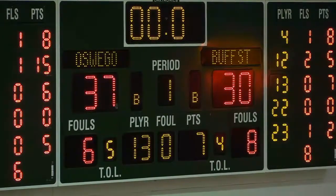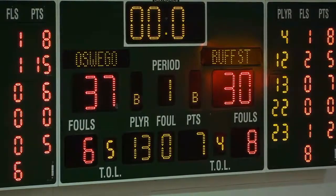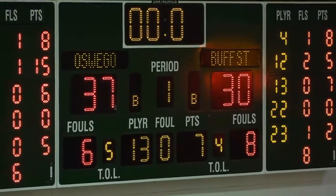And, I mean, when you look at the field goal numbers, both teams have made similar amounts of shots, but Oswego shooting almost 50% from the field, and they've limited Buffalo State below 40%. And as I mentioned earlier, Buffalo State's only shot below 40% 3 times this season, and in all 3 games they've lost. So if Oswego can continue this level of defense moving forward, they have a real chance here at coasting right to the end of this game, holding this 7-point lead.